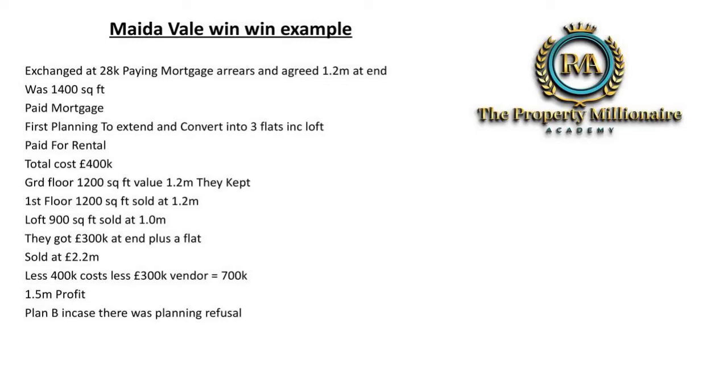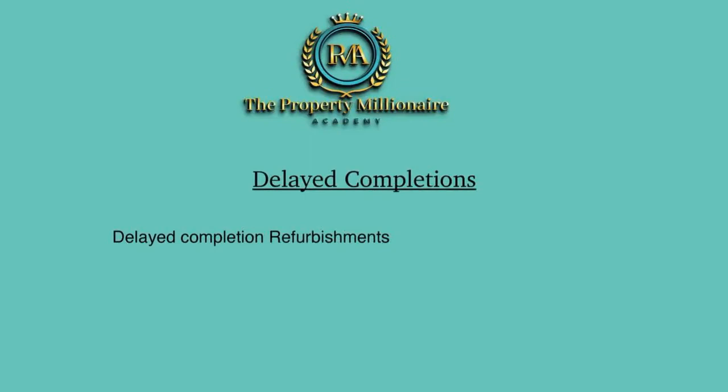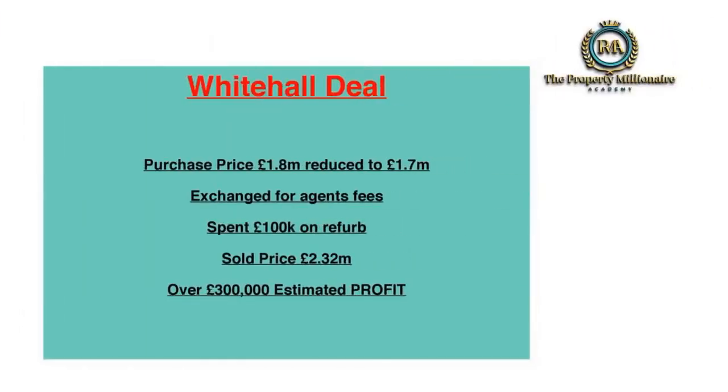So this is the type of thing you can be doing with delayed completions. Delayed completion refurbishments are all about dealing with the estate agents. Whitehall, London estate agents. I just said to them, look, the property had been reduced down to 1.7. It started off in the 2 millions. Right in Whitehall, literally, if you looked out the window you could see the London Eye, and looking the other direction, you could see the guards sitting on their horses.